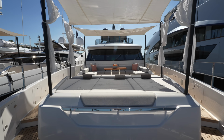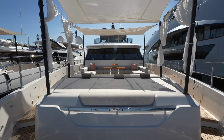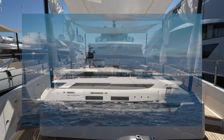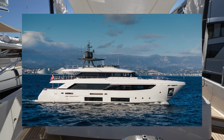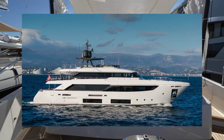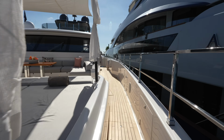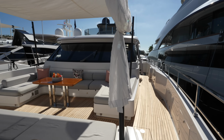And we have yachts on either side of us. We're at the Cannes Yachting Festival, so we can't actually shoot a profile shot of this yacht, but I will put the yacht's profile on the screen now so you can see what it looks like. And you have to comment down below. Let me know what you think of the interior design, as well as the profile of this yacht.